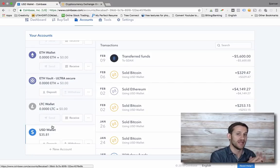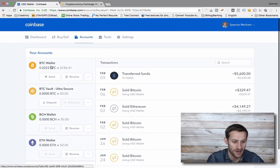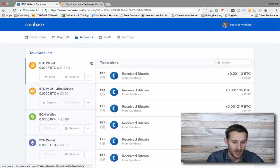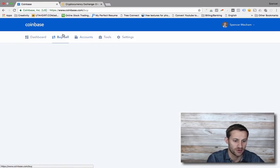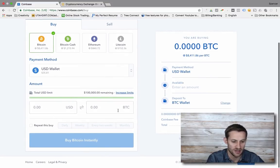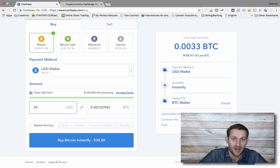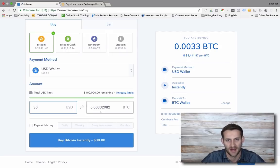So we're going to take that money in our US dollar wallet and buy Bitcoin with it first. So we're going to go up here to our Bitcoin account, okay? Bitcoin wallet right here. And actually we're going to go to our buy-sell dashboard right here. We're going to go to Bitcoin, and you can see it's got an exchange calculator right here. As you can see, I've only got 35 US dollars in my Coinbase account right now, so I can't do a lot, but I can just say 30 bucks. I have $30 US dollars that I want to convert into Bitcoin, and it's going to say, okay, that is a very, very tiny amount of Bitcoin. That's fine. Whatever amount you pick is fine.